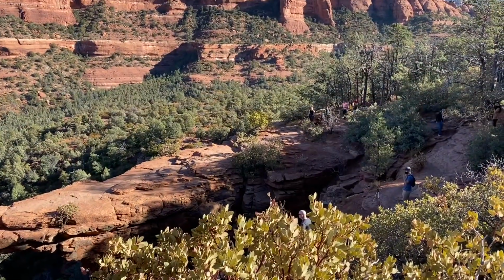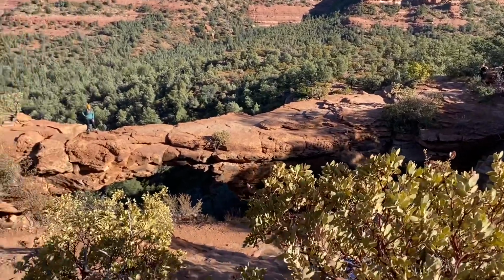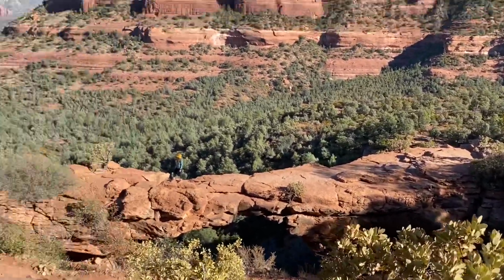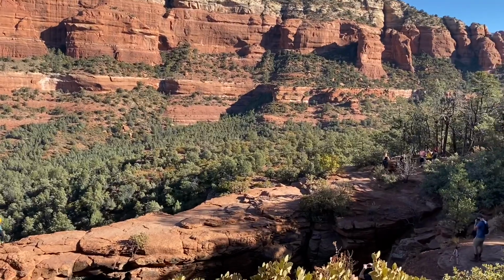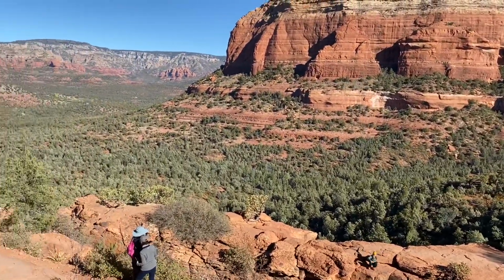Well, I can safely say that if you're looking for a wilderness experience, it's not here. It is really beautiful. I mean, the views down canyon are spectacular, but oh my goodness, definitely you want to get here real early or maybe real late and then just camp out here somewhere.